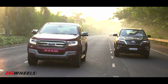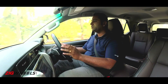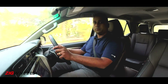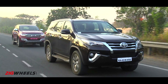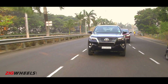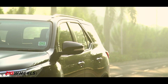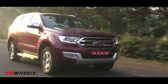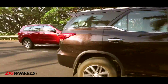But head out onto open roads, and it's the Fortuner that feels more planted and stable, as there's lesser body roll, especially when you're switching lanes at high speeds or entering a long curve. There is a sea change in the way the new Fortuner handles as compared to its predecessor. The new one feels sportier, is eager to change direction, feels more planted and rolls less. The Endeavour has a bit more roll because of its softer suspension setup, but it uses a special suspension at the rear to keep it from getting bothersome.